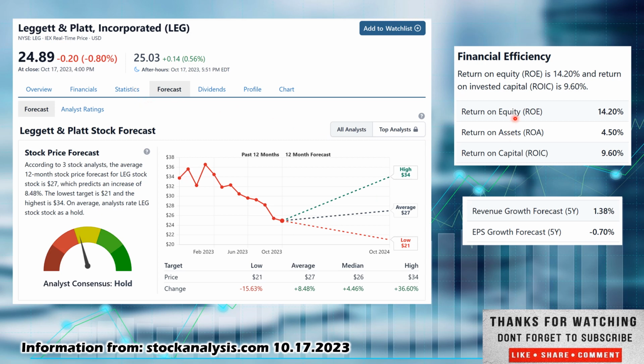Now let's look at statistics. I like to look at return on equity and return on invested capital. I like 10% or better for both. This is really not that bad. Return on equity, 14.2%, above the 10% I like to look for. Return on invested capital, 9.60, a little bit lower than the 10% I like, but not egregiously so. So I could give them a pass on that one, though I would like it to be a bit higher.